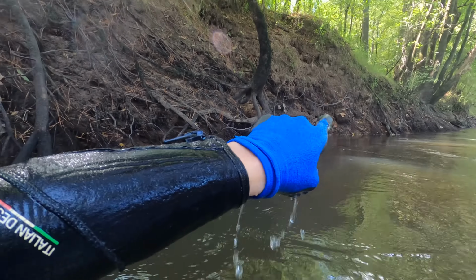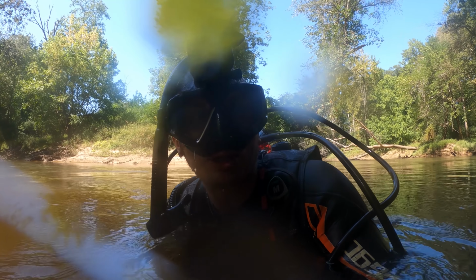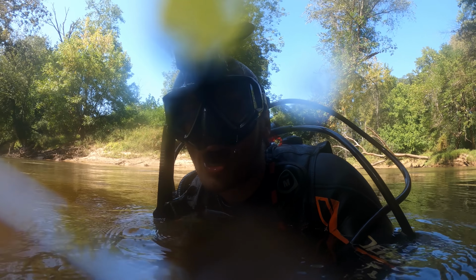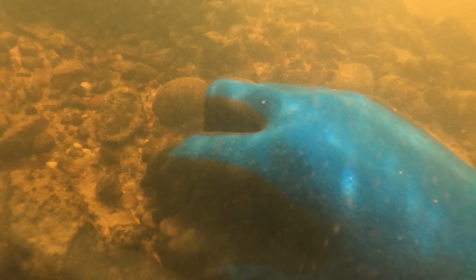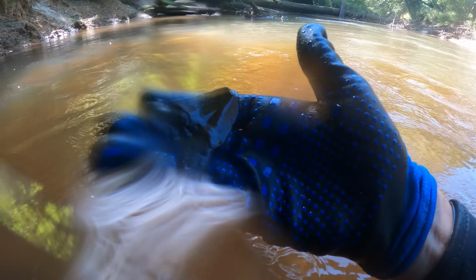I can see some formation. We're getting close to where it's gonna get good, I think. It's a beater, but it's only in like 2 feet of water, which is really cool. Let's show you this one. That's funny. Super beat up and reworked though.